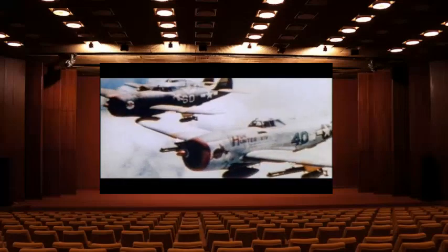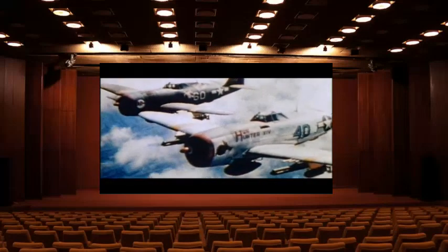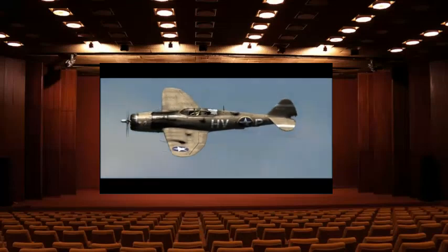3/8-inch armor plates around the cockpit, a sturdy airframe, and self-sealing fuel tanks all contributed to making the Jug the most durable fighter of World War II. On June 23, 1943, pilot Robert Johnson's life depends on the Jug's ability to absorb punishment.